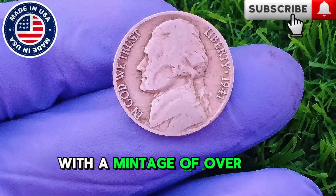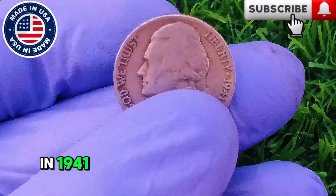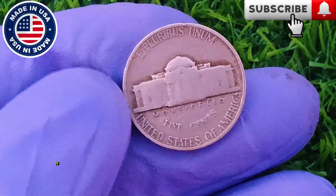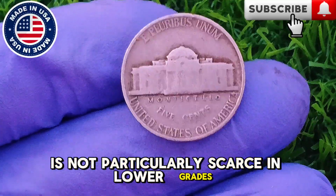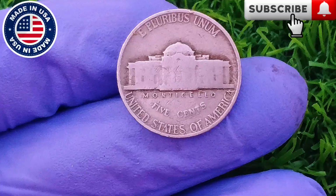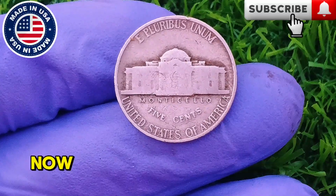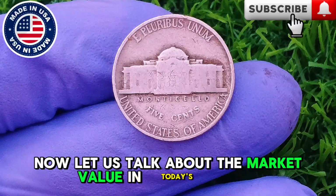With a mintage of over 203 million coins in Philadelphia alone in 1941, the Jefferson nickel that year is not particularly scarce in lower grades, but its age and the fact that it has survived in collectible condition make it desirable for beginners and seasoned numismatists. Now, let us talk about the market value in today's world.